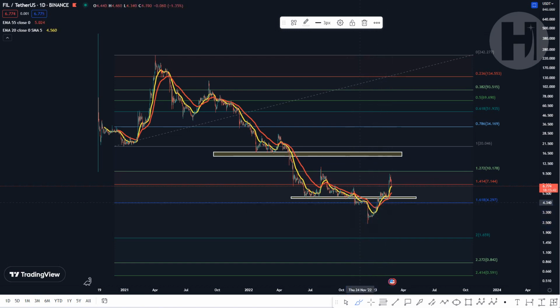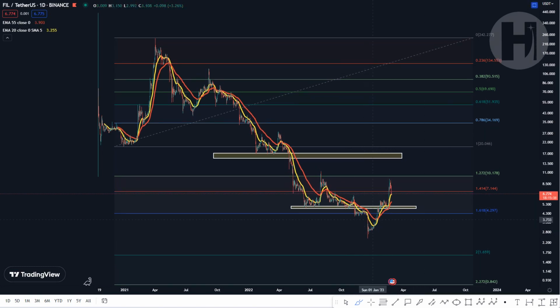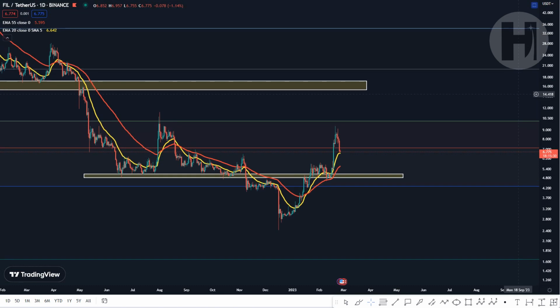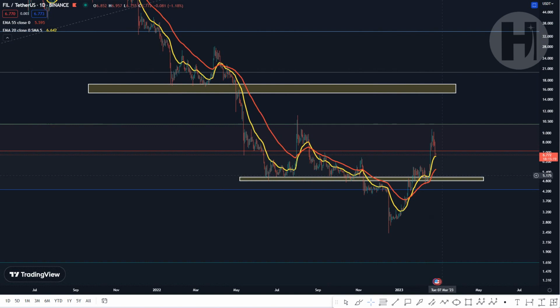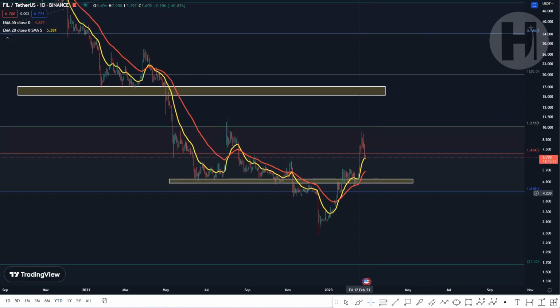Unfortunately, I was not able to pick up any Filecoin at that area. But I do have a good position here, and we did have a nice swing trade on Patreon. And what we're waiting for is a pullback towards the daily 55 EMA because we are probably going to see a heavier pullback here. Potentially in March, we're going to see even a stronger pullback because the inflation is getting out of hand once again.